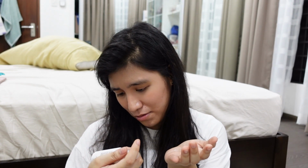So, really love it. Ayan, ang bango talaga eh. Hindi siya yung normal na alcohol. Para siyang may kasamang mint. May mint ba to? Mentol. Ayun, may mentol siya. Kaya super sarap ng amoy.